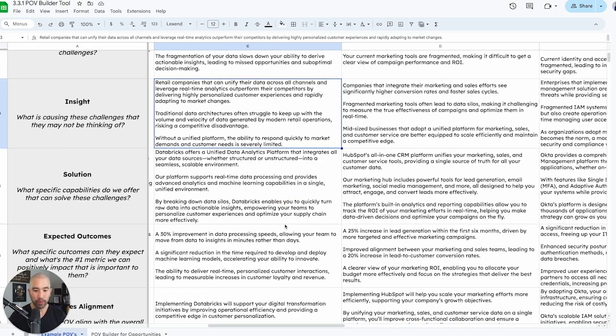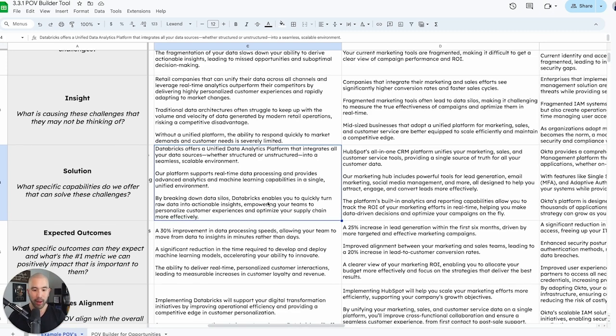The solution: I'm not going to read this word by word, just to save us a little bit of time, because you can read this later when you grab this tool. It integrates with all data resources, whether structured or unstructured, into a seamless, scalable environment. Provides real-time data processing. Provides advanced analytics and machine learning in a single unified environment. Enables you to quickly turn raw data into actual insights. So it's not just good data; there are insights to actually take action on, empowering your teams to personalize customer experiences and optimize supply chain more effectively.